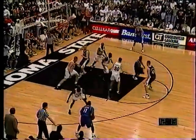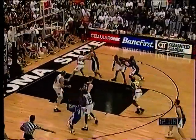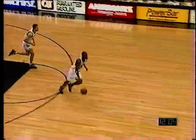On the left wing now is Vaughn. Vaughn guarded by Rutherford. He's going to fire a two-pointer. Missed it. Rebound Pierce. And the outlet to Roberts. And here come the Cowboys.